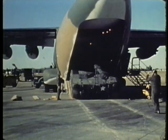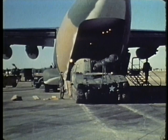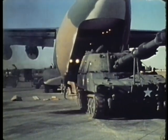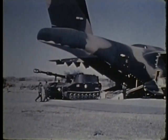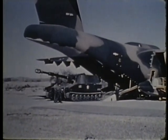Both designs include an improved rear loading ramp, a high T-tail for stability, and a wider fuselage for increased cargo capacity. Both designs must be capable of airlifting over 25 tons of cargo from conventional runways and at least 19 tons from 2,000-foot dirt strips.